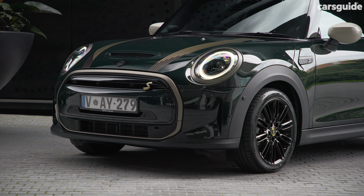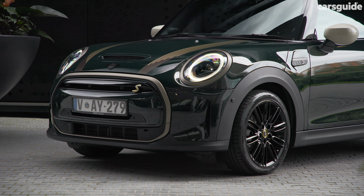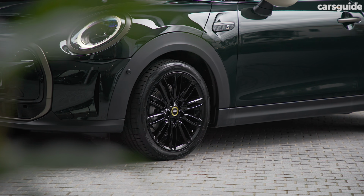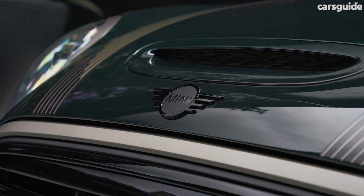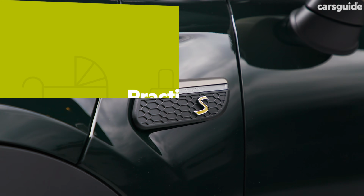Interestingly, and even from the outside, there is next to nothing to indicate that the Cooper is electric, which I actually think helps it rather than hinders it, as customers aren't faced with having to stick with a particular aesthetic as they might have to be with versions of the Hyundai Kona or MG ZS, which are electric.